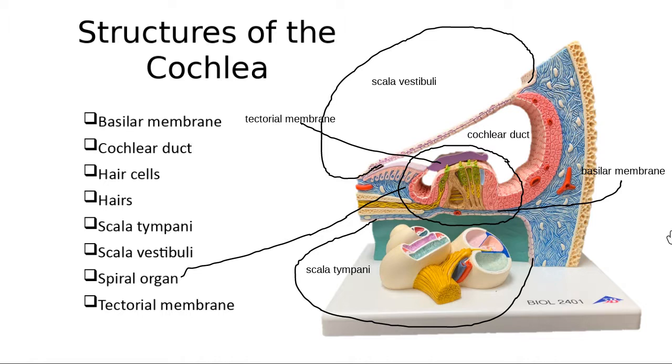Okay, I think, let me check my slides here. That is all the labeling that we need to do of structures of the ear. Are there particular questions that we still have about the process of hearing before we move on to vision?